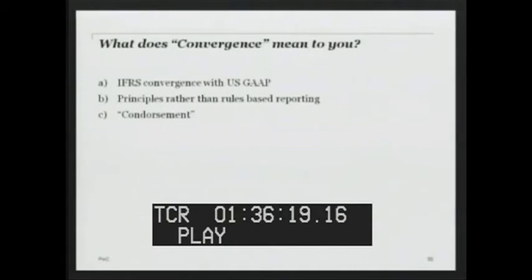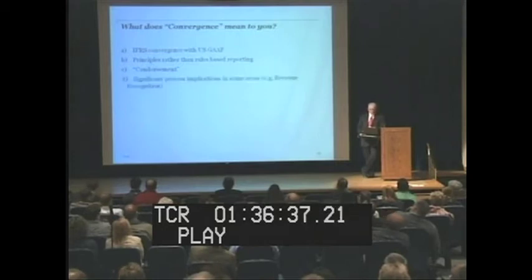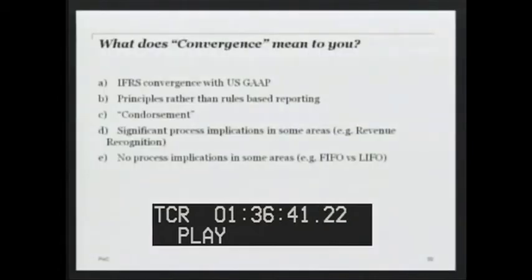Does anybody know what that word means? Yes. What does it mean? It means the United States accepts under USGAAP what would be acceptable having been promulgated by the IASB under IFRS. Okay. There we go. That's a definition for the word. Thank you very much, Nick. So these are the typical things that people think about when they think about convergence. Okay?